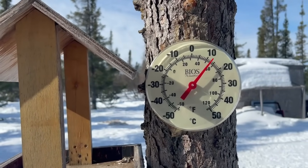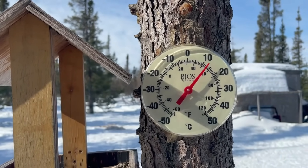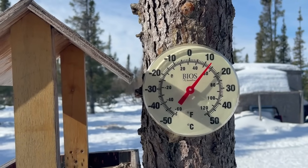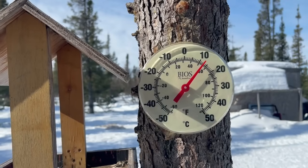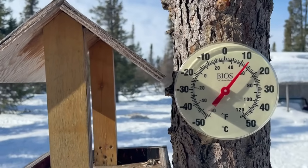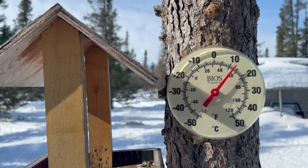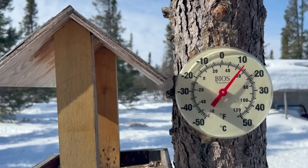In the sun, jeez, 13 degrees, doesn't feel like that, but that's just the sun hitting that, and it's heating it up a little bit more in the front here. So, but anyway, I don't think it's that warm out. Feels like about minus 4, somewhere around there.